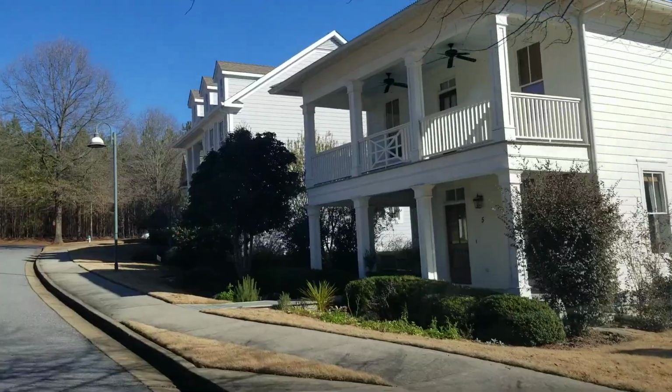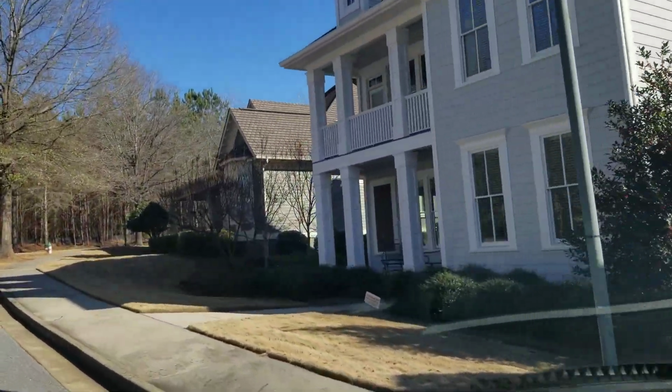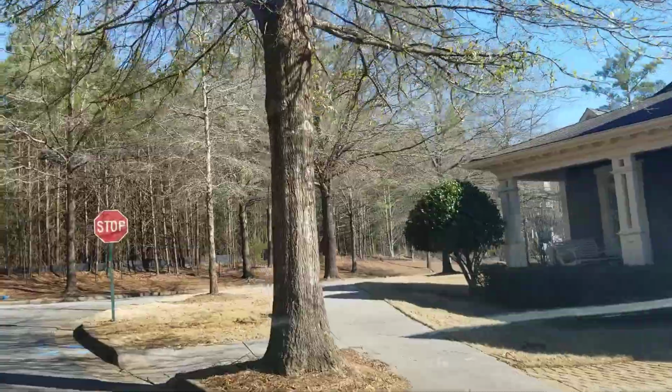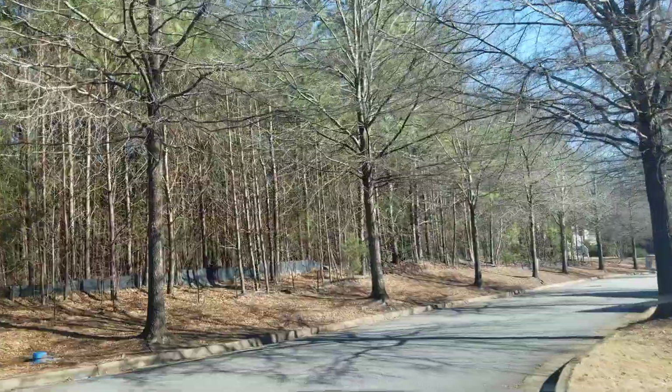I find the buyers that reach out for this area, for these homes, are often over 50, sometimes over 60. There are a few things that appeal to them about the neighborhood, and a lot of it is going to be the charm and characteristics of these homes.